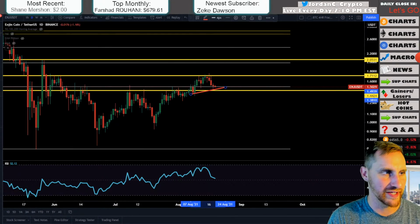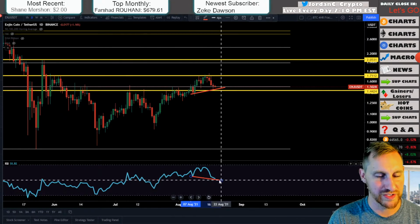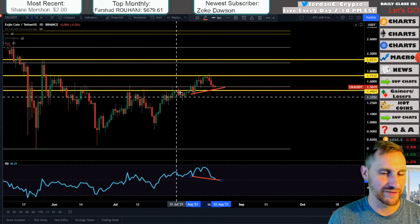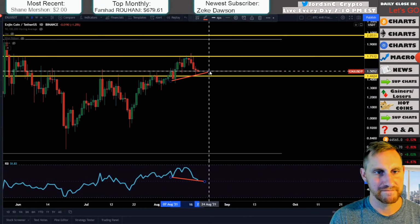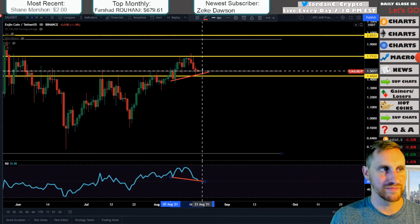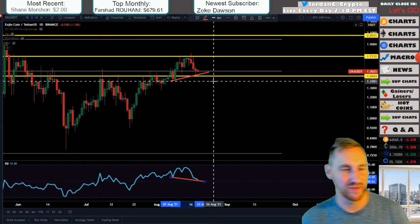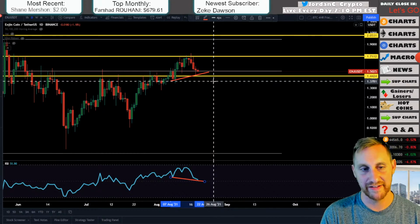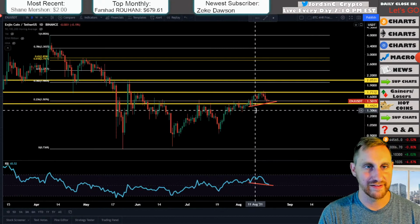If you can bounce from this general area, you have higher lows, and you would have lower lows on the daily. Daily bullish divergence right at a fib level as well, 0.236. I like this as a potential bounce area, only if Bitcoin can stay stagnant or continue up. That's the main ingredient, though. But Engine, I like it. Looks really good.